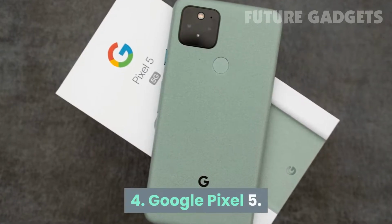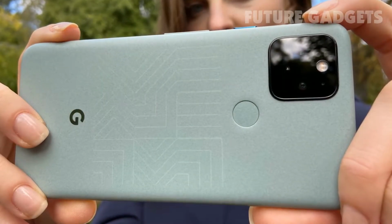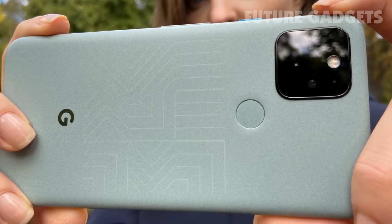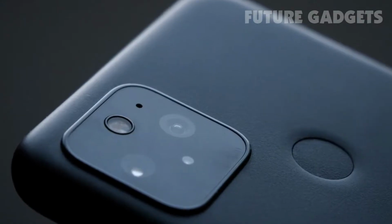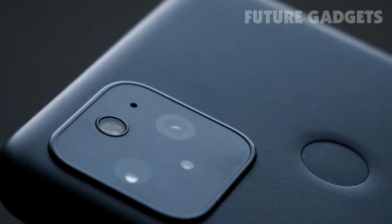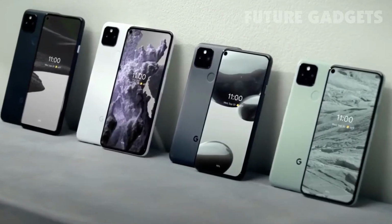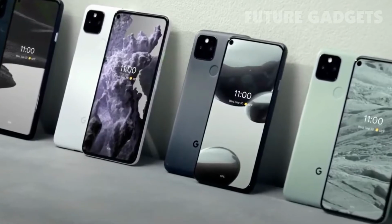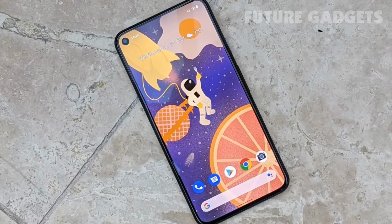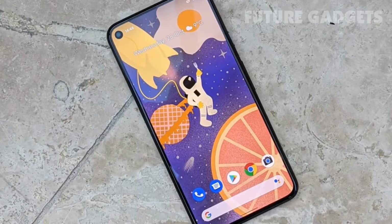4. Google Pixel 5. The Pixel 5 doesn't push the Pixel camera to new heights like we might have been expecting, however offering it at a lower price means more people can enjoy this excellent shooter. That's not to say the camera isn't any different to the Pixel 5. There's now an ultrawide, rather than a zoom, secondary sensor, which is probably the right decision.